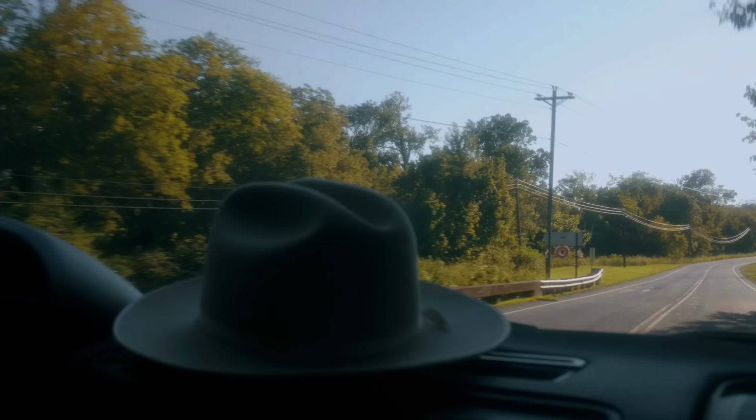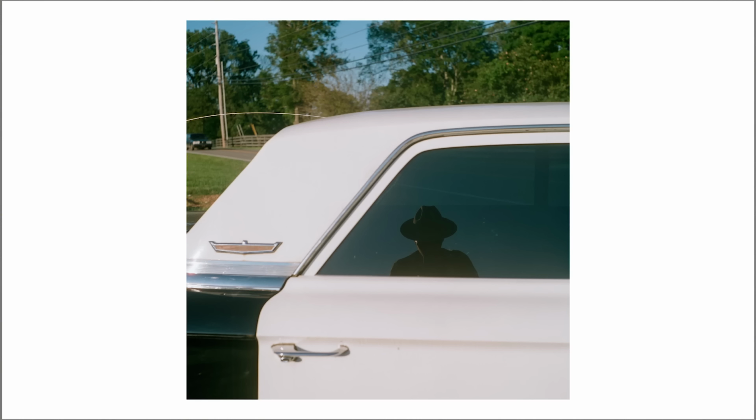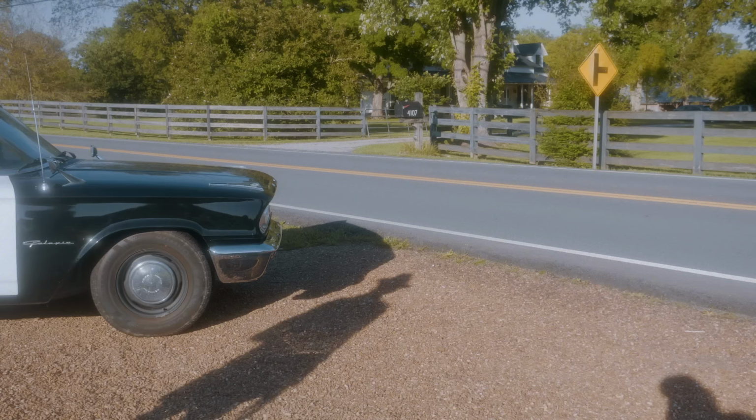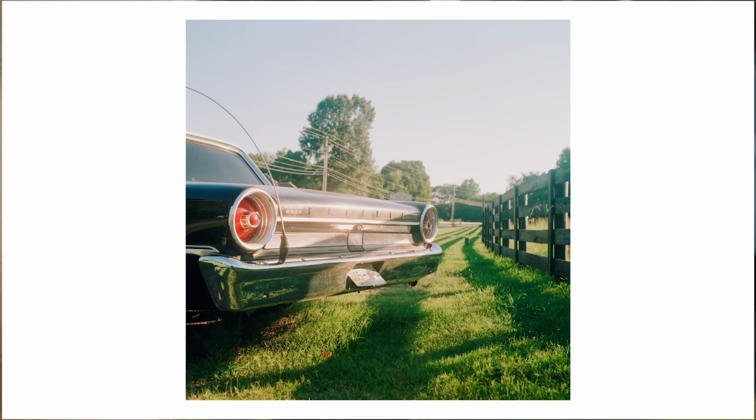If you are a film photographer, and you do not shoot classic cars, are you actually a film photographer? Oh, I thought of a great shot just now. Oh, with that street sign in the back. This is it, 3, 2, 1. Oh my gosh.